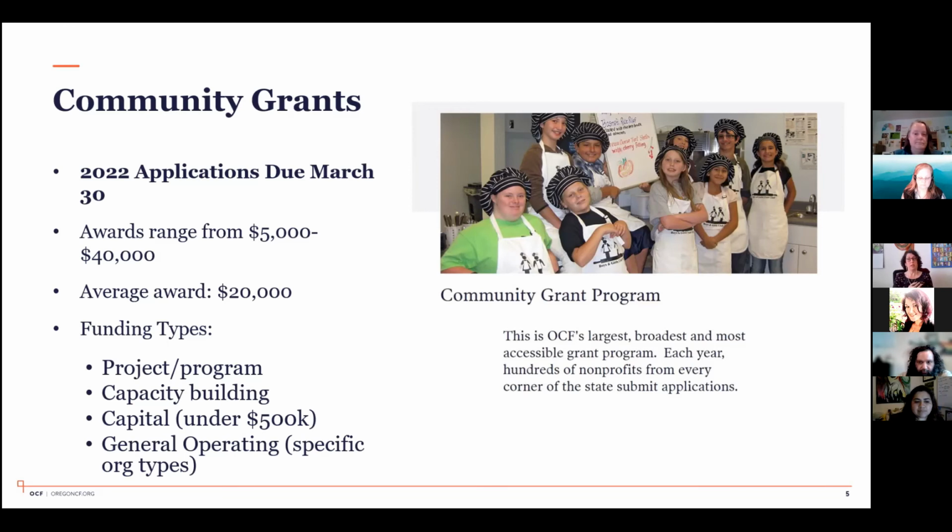We have capacity building support, which is more focused internally on your organization, things that you need to develop, grow, stabilize yourself so that you can then provide greater service to your community. We do offer general operating support for culturally specific organizations or rural organizations with operating budgets below $250,000. So that's a little bit specific, but I mention it here because I wondered if some of your organizations might be in that position. That general operating support is essentially unrestricted, and you can use it to pay whatever expenses you need to run your organization. So that's a pretty exciting space that we have.